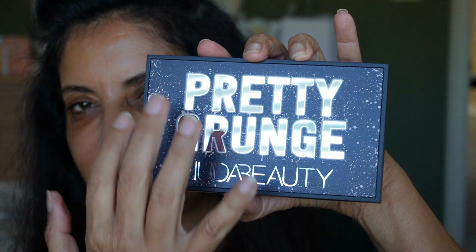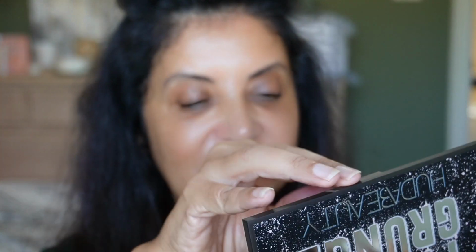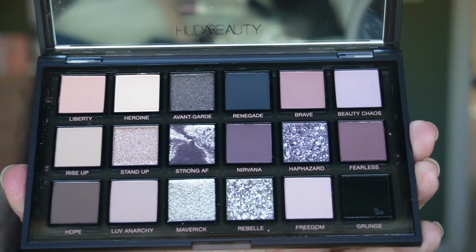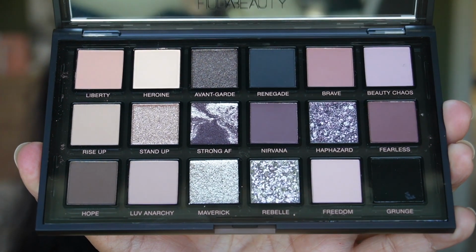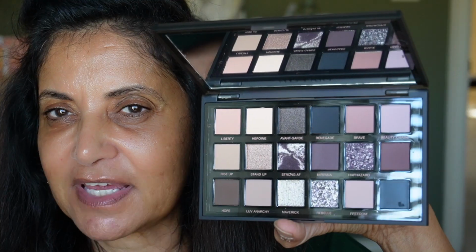The case is kind of plasticky, and it does have that mirrored font there, Pretty Grunge. And then let's open it up. It does have a nice mirror, and here are the shades untouched of the Pretty Grunge palette. Right off the bat, it looks a little bit more on the purple side, especially this side, and on this side it's a little bit more peachy from what I could see. So let's go ahead and swatch this one.